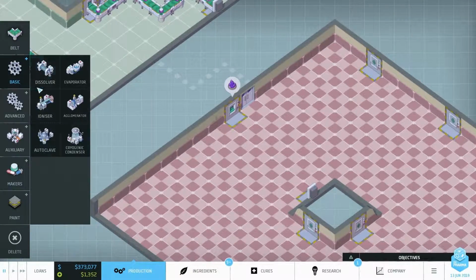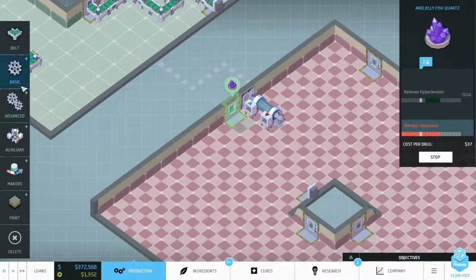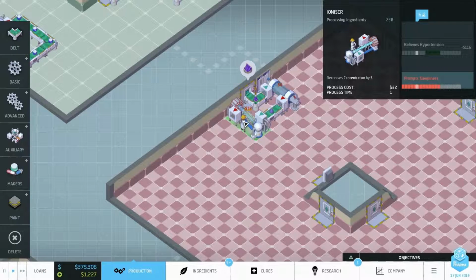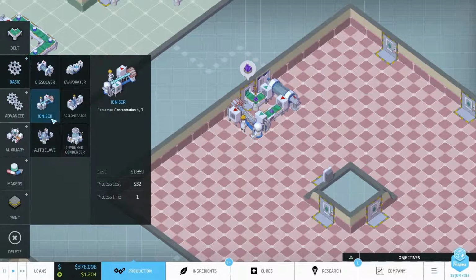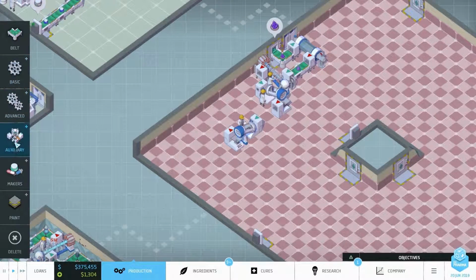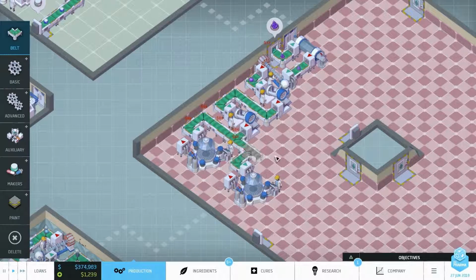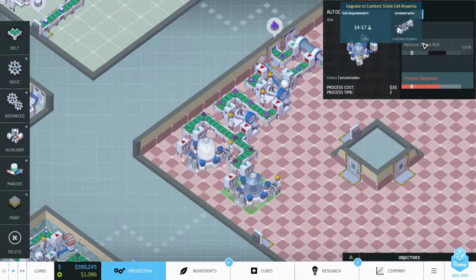Okay, so that needs to go down by one. And then through an ionizer. I like it when they're like that, and fits in quite nicely. So now we need to get it up to 9, so increase by 6. And then through an autoclave. Let's see what it is after that. And then it needs the chromatograph to upgrade to sickle cell anemia. Actually not too bad.